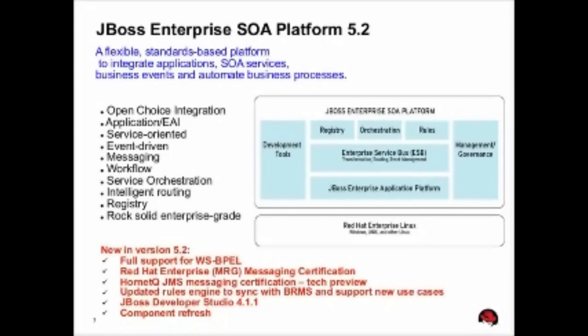On the left-hand side, of course, we have the JBoss Developer Studio. This includes a bunch of tooling for application development for the App Platform and Portal Platform, and of course integration development tools for the SOA platform, tools for the BRMS, etc. It's a common, familiar Eclipse environment.